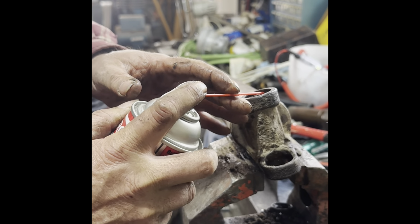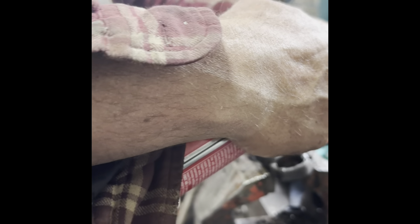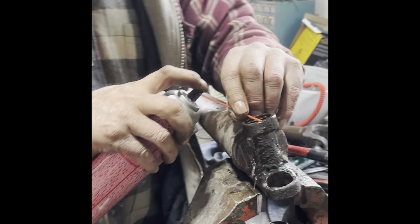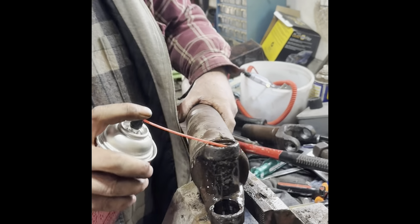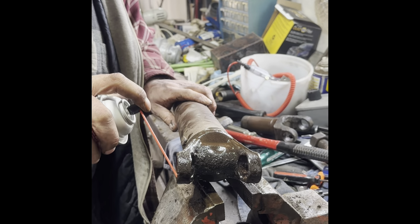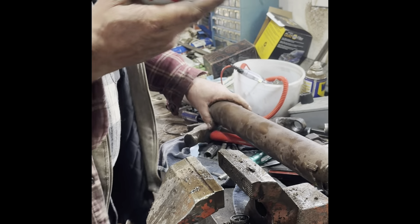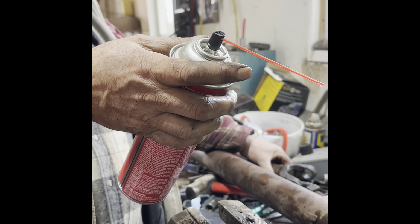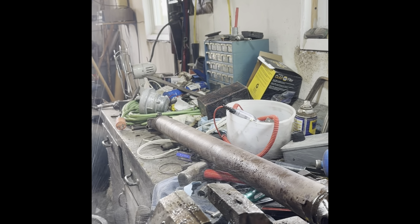What is that? It is brake and parts cleaner. Scared you? Well, yeah. Just using this to get all the crud that I scraped loose out of that groove. This stuff really stinks. Non-flammable. How good is that?